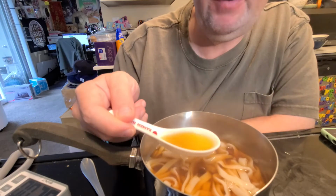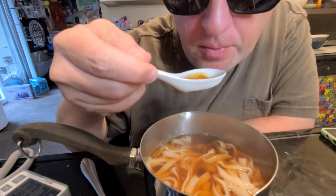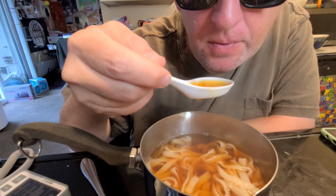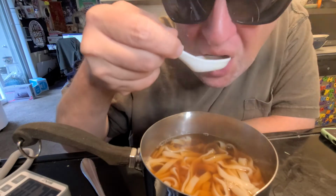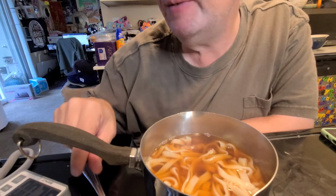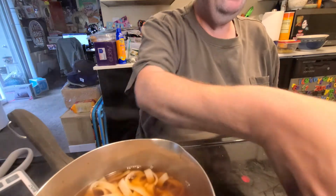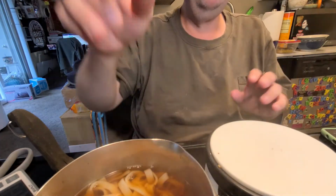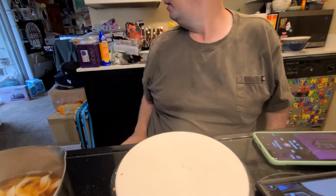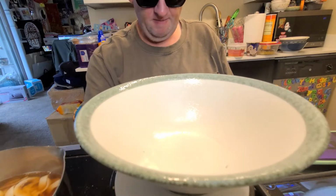We also have a Bonito flake that came with it, but I wanted to try this based out like this first. Light, salty. We will put Bonito flake on it in this stage of the game, and then we will see what we see.